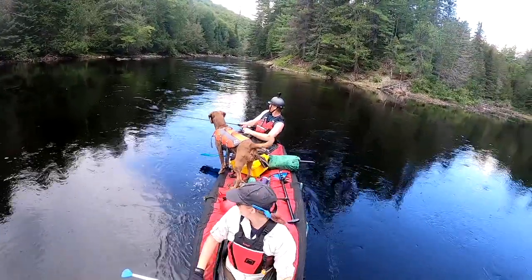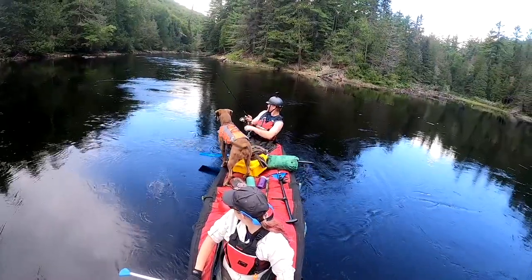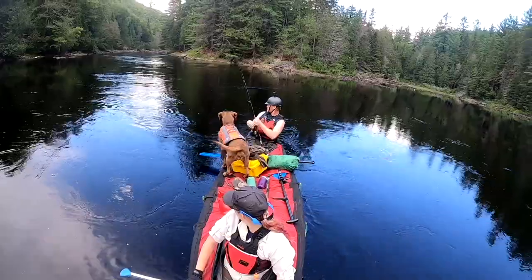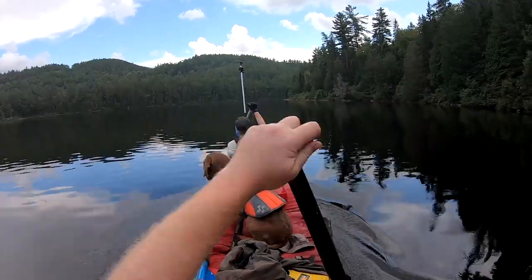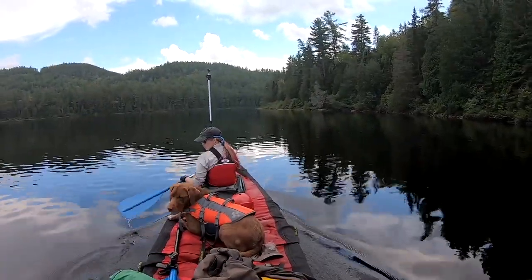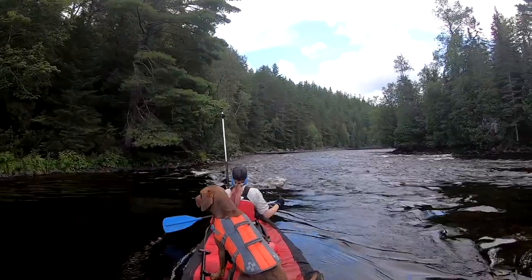Probably coming up to the other rapids. There's the little one. Good girl. Good girl, Alex. Good girl. This is the most water here.